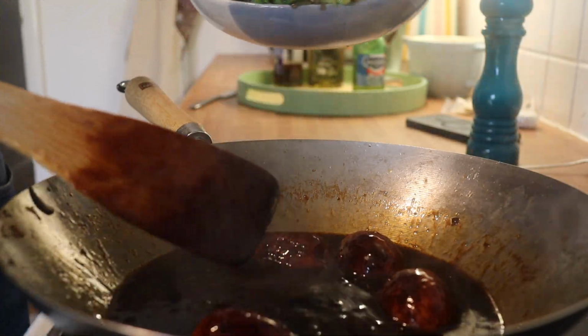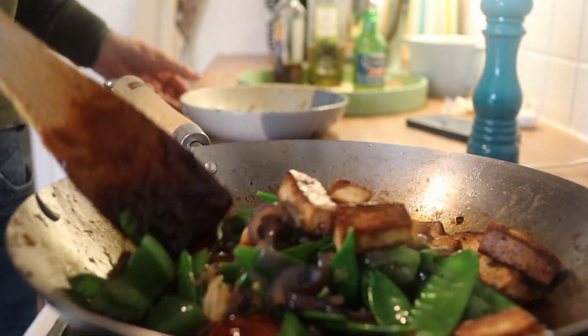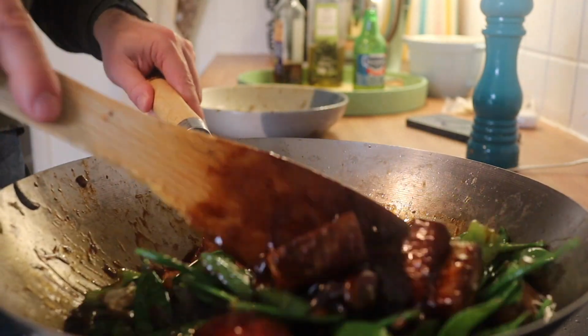And now I go in and add all my veggies. At the same time, I do have my rice cooking in the microwave, so that's been cooking for a little while. Add all your veggies, make sure everything's warmed up, and then, yeah, serve up.